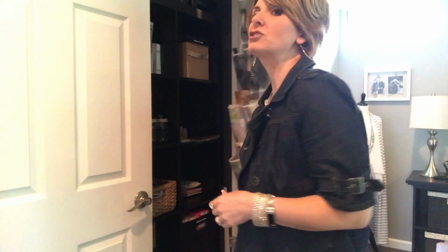This closet actually doesn't have any clothes in it. It doesn't even have a clothing bar. When we remodeled the basement, I knew exactly what I was going to use this for. So I actually just have IKEA shelves in here. Okay, pretty cool. So check it out. Okay, so I have IKEA shelves, and I know that you can get them at Walmart, you can get them at Target, various different sizes. These, of course, are from IKEA, but they're a bunch of little cubes.